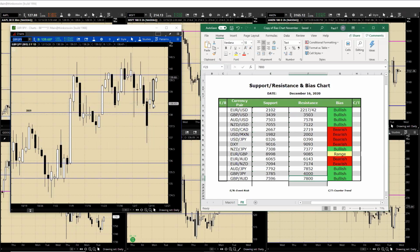If we break them, you see right here and here, these two confluence. It would be a test all the way back. I'm not sure if that, but things are going well for sterling right now.